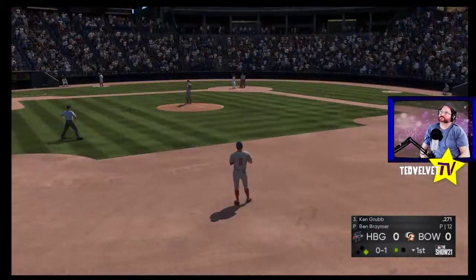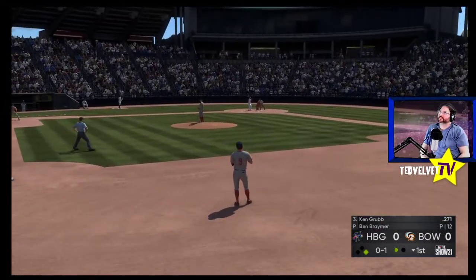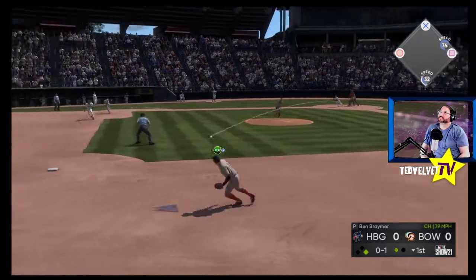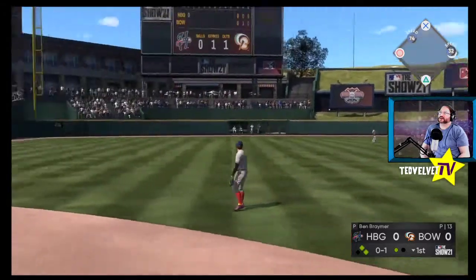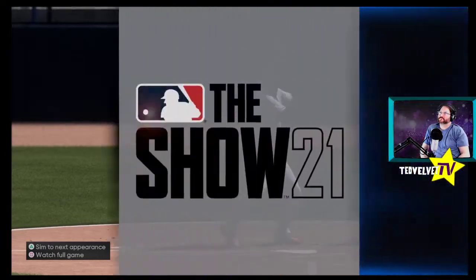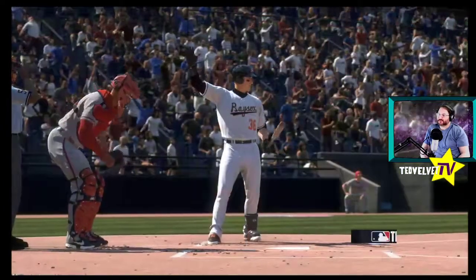Stepping up is Ken Grubb. It was an 0 for 4 day for him in yesterday's loss. Here's the 0-1. Smoked on the ground up the middle, and that finds its way through for a base hit. I didn't reach out for that or anything. Now a long throw to third, and he is in there. Nice execution right there, Dan. Kept his front shoulder in. Kept his hand. Nice chops.